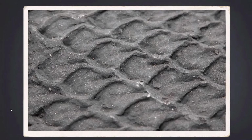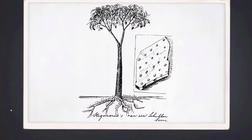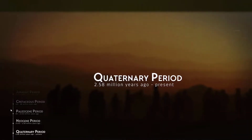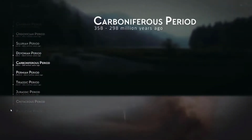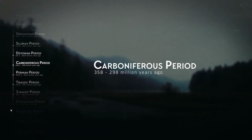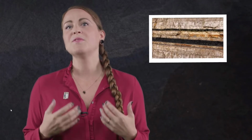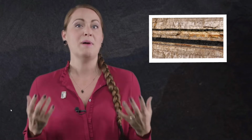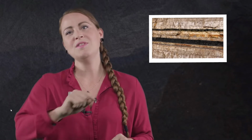Named for their scaly-looking bark, scale trees were tall plants topped with crowns of branches that sported long, narrow leaves. They thrived during the Carboniferous period from 299 million to 359 million years ago, and they're partly why we call the Carboniferous the Carboniferous. This period is named after the carbon-rich layers of sediment that formed from countless millions of scale trees, ferns, and other early plants that died, piled up, and fossilized. You know these layers as coal.